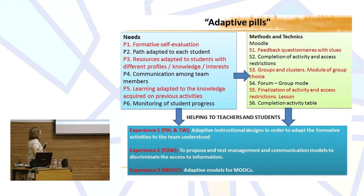For all of these needs, we have implemented different tools inside the Moodle platform to solve them. For example, feedback questionnaires, the completion of activity and access restrictions that version 2.0 of Moodle includes, or an external module of group choice for students to select the group which is more adapted to their needs. The three types of experience are divided in the three themes I have mentioned.